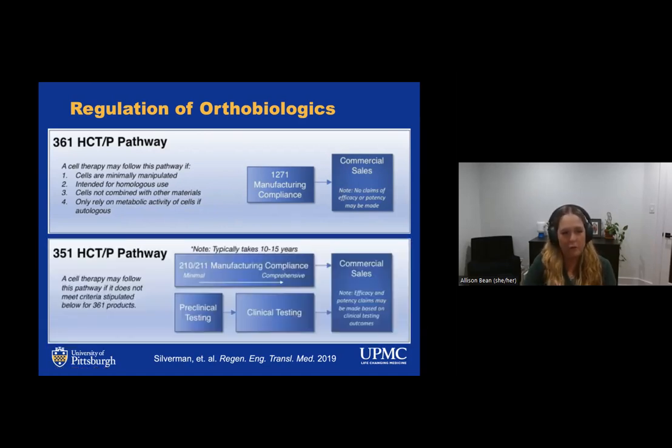And then the 351 pathway is the long pathway. This is for when a cell-based therapy doesn't meet the other criteria. You have to go through preclinical testing and all phases of clinical testing. Because through your clinical testing you've proven that these products actually do create benefit, then you can make claims about their efficacy. Again, this takes a long time, so people, especially companies, really like this 361 pathway, but it's hard to make claims about the actual efficacy of these products.